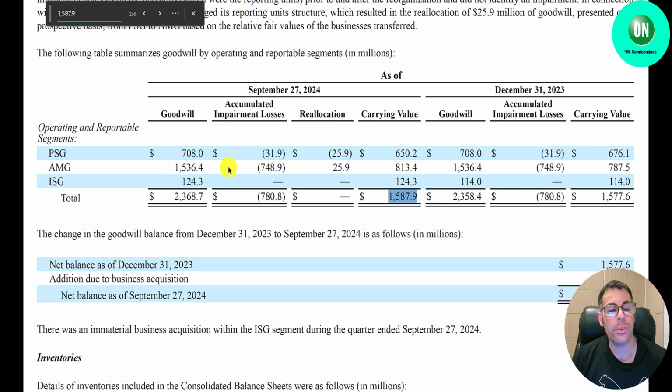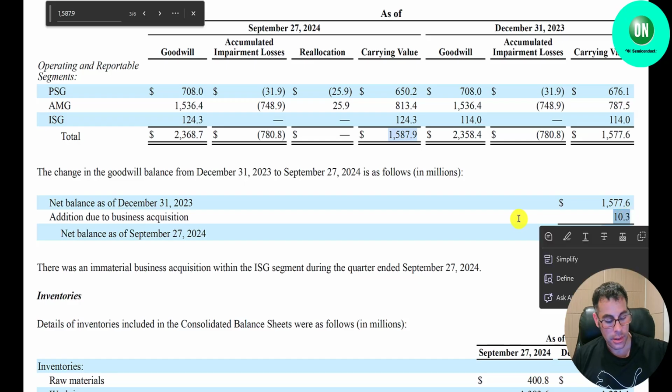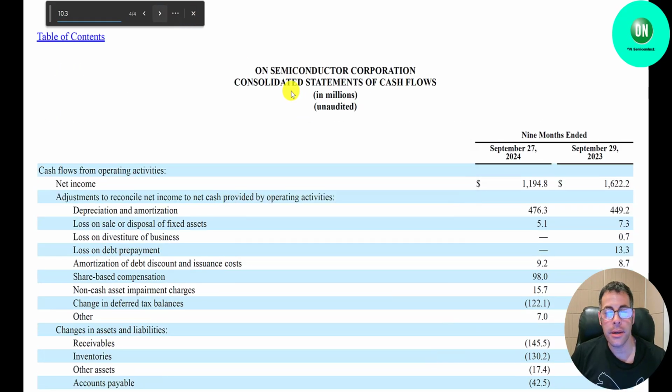This is the original goodwill, 2.4 billion. They took impairments, 780 million of impairments, and they did a reallocation. They moved 25.9 million between these two groups. It looks like they added 10 million of goodwill in the first 9 months of 2024. Addition to business acquisition, 10.3 million. I wonder if they give more information, like which companies they acquired, or company. I can't really find it in here.